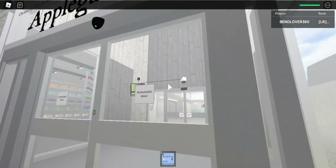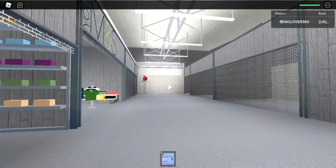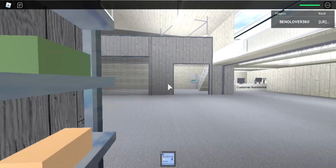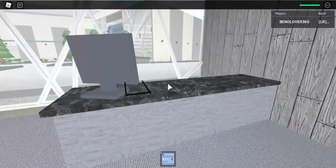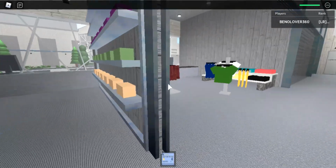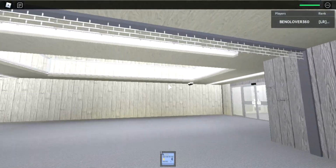Applegate Centre hasn't changed in a very long time. Bit of like only tan this part. Your M&S, JD. No card readers here either. You should put card readers here. You should definitely put card readers in the Applegate Centre.